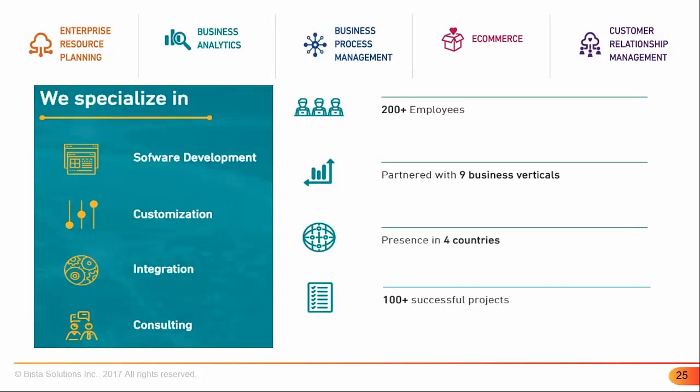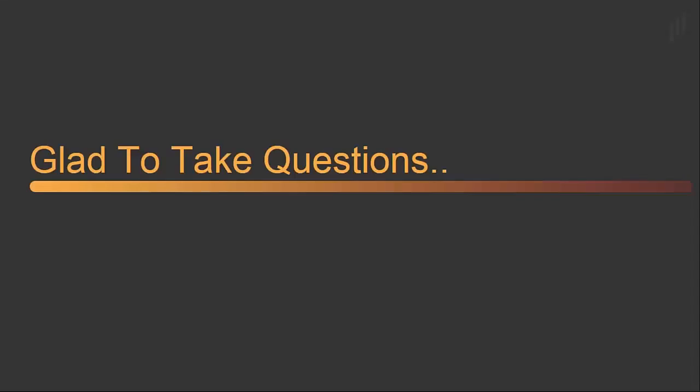This is our approach. We specialize in software development, customization, consulting, and integration. We have about 200 plus employees. We have catered to different business verticals across the globe, with about 100 plus successful projects on record. We specialize in ERPs, business analytics, business process management, e-commerce, CRM. So basically, Vista Solutions becomes a one-stop shop for anything IT.